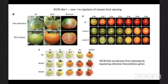In the wild type, till 48 days post anthesis the tomato fruit is orange in color, while the overexpression of this GRAS4 transcription factor has shown that at 42 days post anthesis the tomato is in the fully ripened stage. So mutation or genome editing targeting GRAS4 can slow fruit ripening by regulating the ethylene biosynthesis gene, so that it can improve the shelf life of tomatoes. These are a few examples where CRISPR-Cas9 genome editing has been playing a major role in improving the shelf life as well as the texture and flavor of the tomato, reducing post-harvest losses.